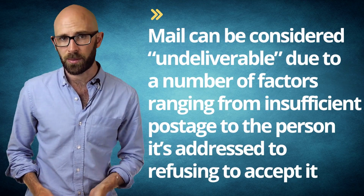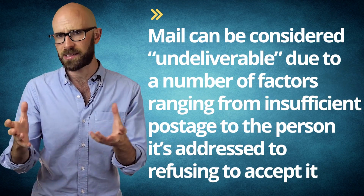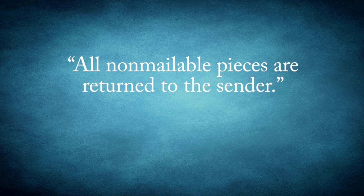Well, according to the USPS, mail can be considered undeliverable due to a number of factors ranging from insufficient postage to the person it's addressed to refusing to accept it. Regardless of the reason the mail cannot be delivered, the USPS states that all non-mailable pieces are returned to the sender. This seems like a pretty cut and dry statement that leaves very little room for interpretation.